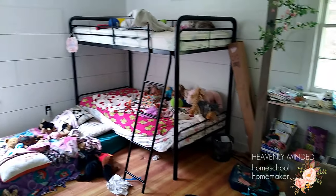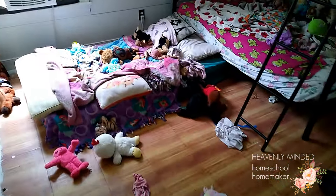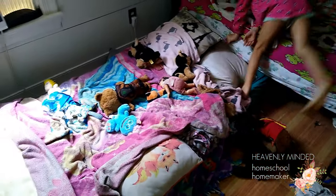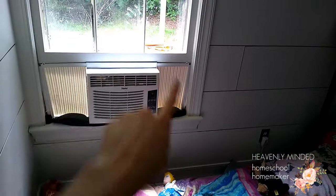All right, guys. I don't even know how it happens, but somehow every day their room becomes this crazy explosion of stuff. Just so much stuff. So we're going to start implementing some more decluttering in their room here until our air conditioner gets fixed. We've got this fun mess going on over here.